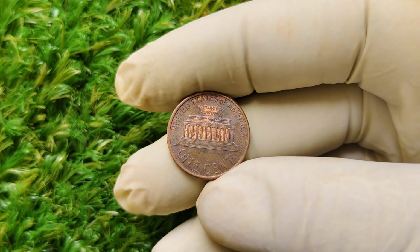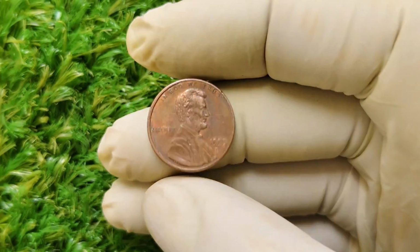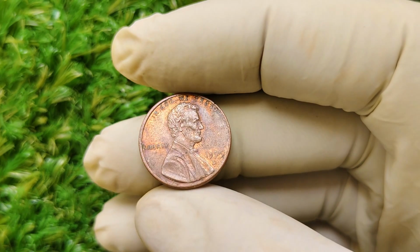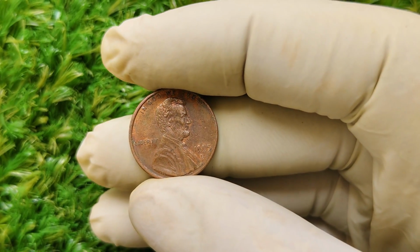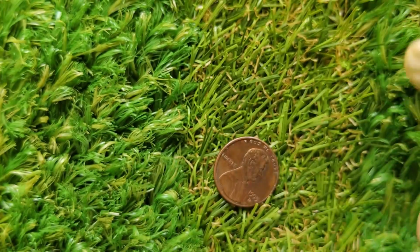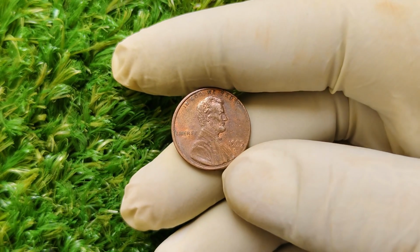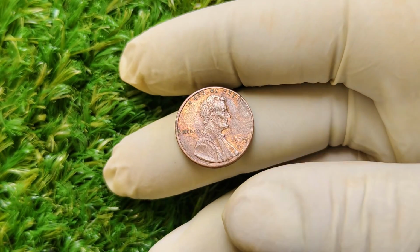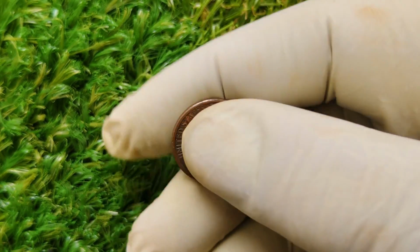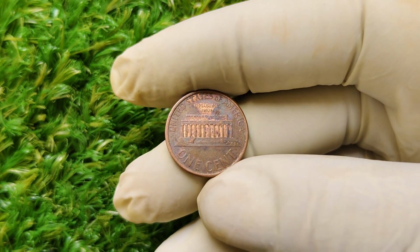What makes it so desirable to collectors? The answer lies in a combination of factors including its mintage, condition, mint errors, and overall rarity in pristine grades. First, let's talk about mintage. In 1995, the Denver Mint produced over 7 billion Lincoln pennies. That's right, billions of these coins were struck. So at first glance, it seems impossible that this coin could be rare or valuable.